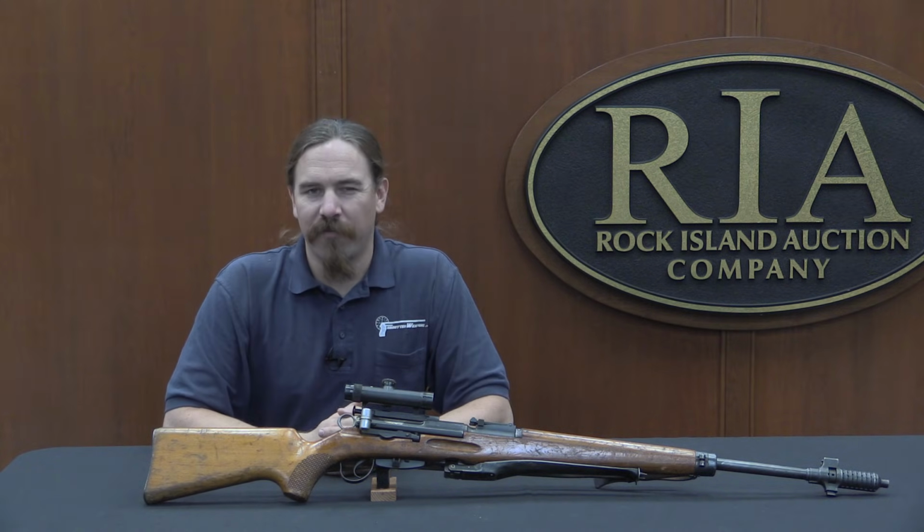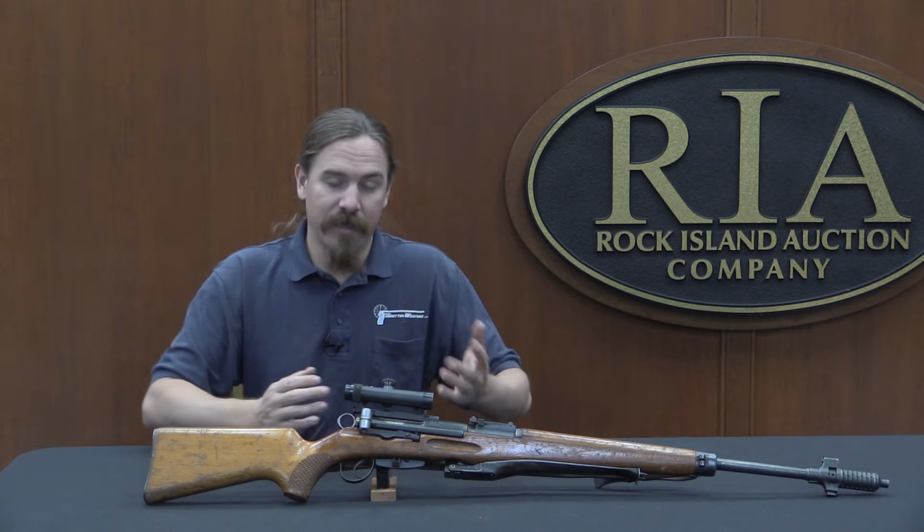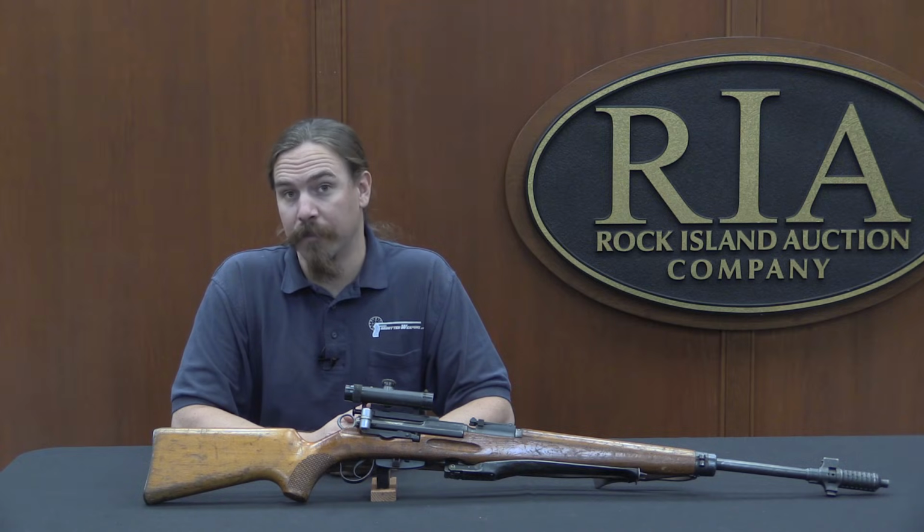Sniper rifles are always a fun subject to take a look at, and the Swiss ZfK-55 is really one of the best of the bunch.